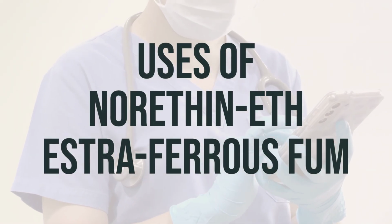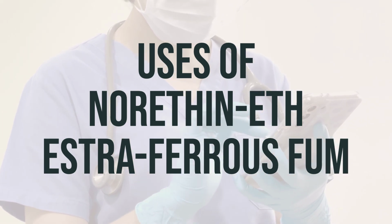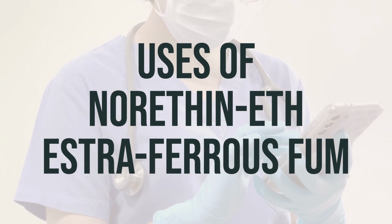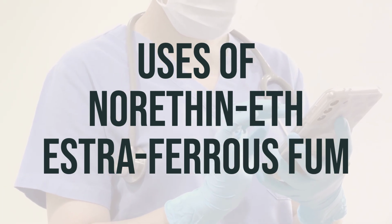This medication is a combination hormone medication that is used to prevent pregnancy. It contains two hormones, norethindrone, which is a progestin, and ethinyl estradiol, which is an estrogen.